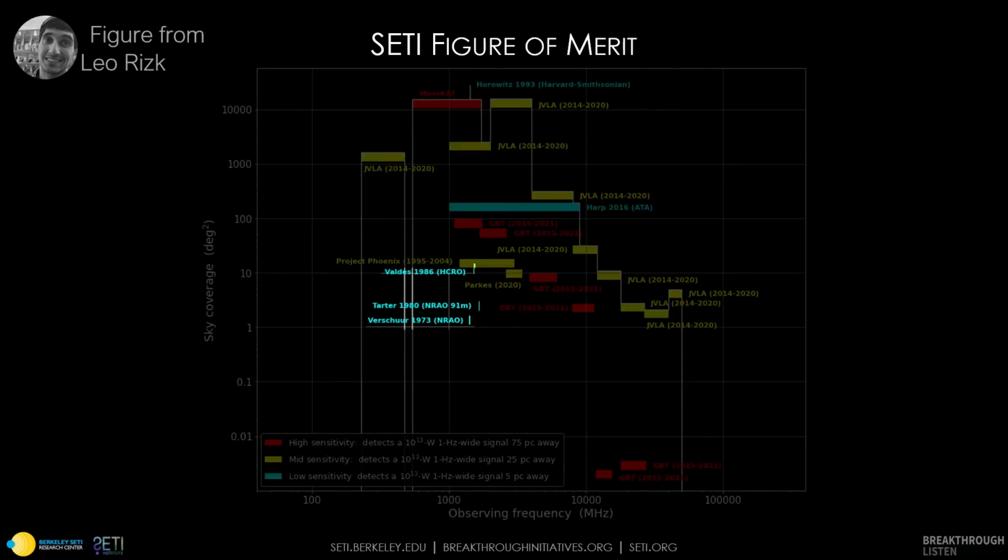Some of the first SETI searches were conducted in the 70s and the 80s, while being state-of-the-art at the time. Now, looking at today's references, they occupy a relatively narrow observing frequency window, so they look like just a line, and they are relatively low in sensitivity. Breakthrough Listen with the Green Bank telescope and Parkes have really improved things a lot. You can see the Green Bank telescope being very high sensitivity, and Parkes is there.